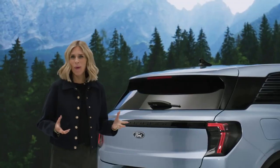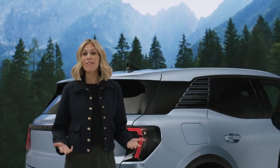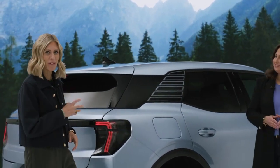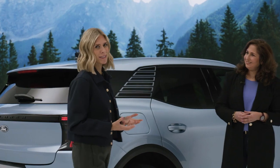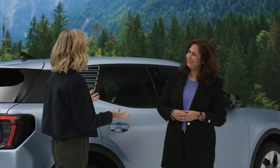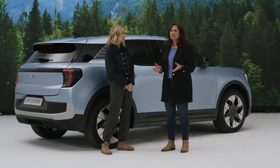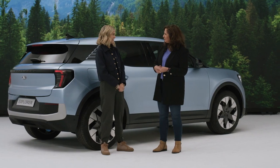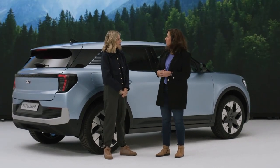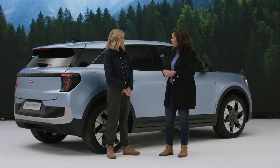So now it's time to learn more about the powertrain, the charging capabilities, and also I want to understand what my driver experience is going to be like in the Ford Explorer. And I'm delighted to say that here to tell us more is Berna, with all the answers. So take it away. Tell us about the Ford Explorer. There's so much to tell, Nikki, but let me start by telling you that the new Explorer is introducing multiple powertrains, a rear-wheel drive and an all-wheel drive.